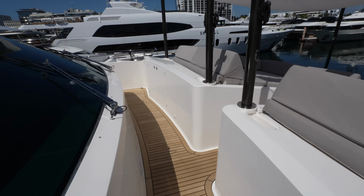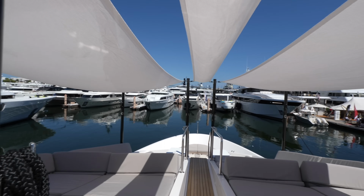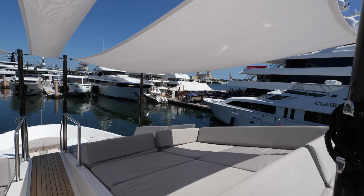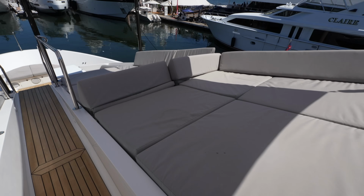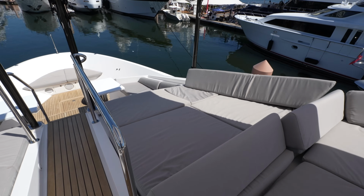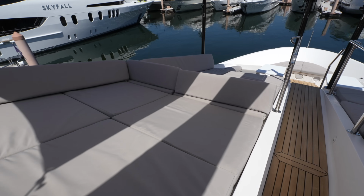And then check this out, guys. You have the carbon fiber poles with the shades overhead. And then on each side, you have these sloped sun pads. So you can fit a ton of people here. It's the same exact thing on each side. And that continues all the way down.